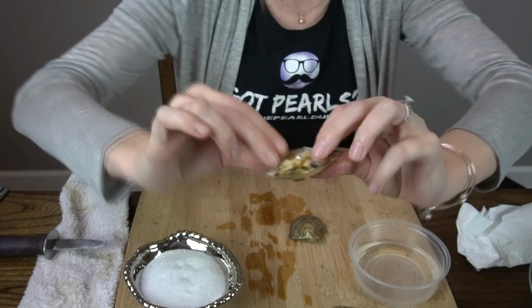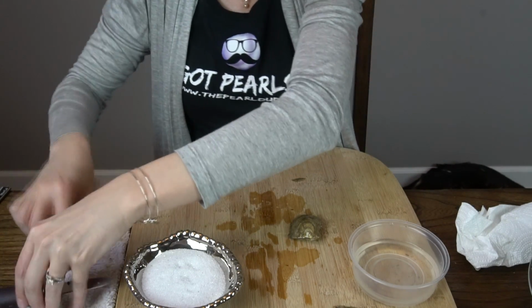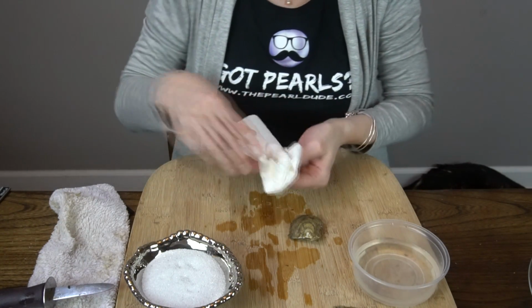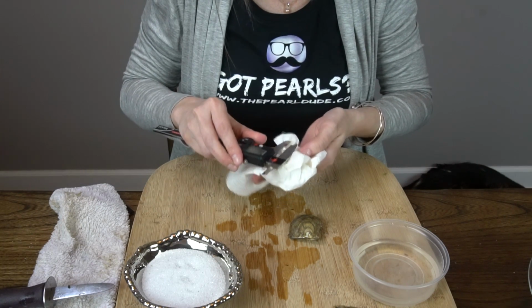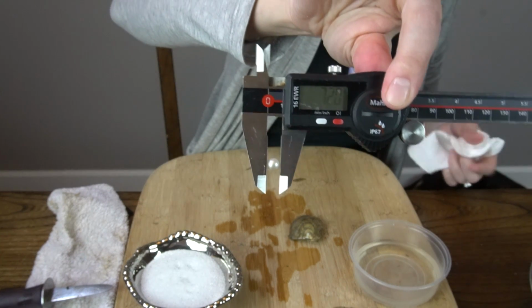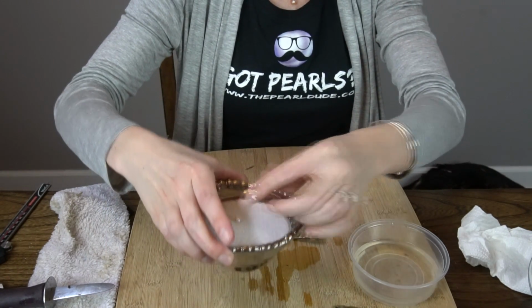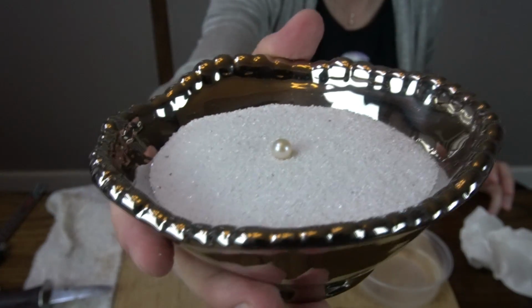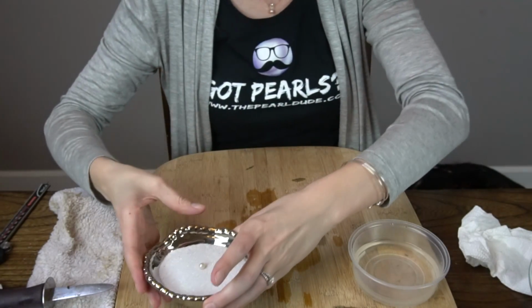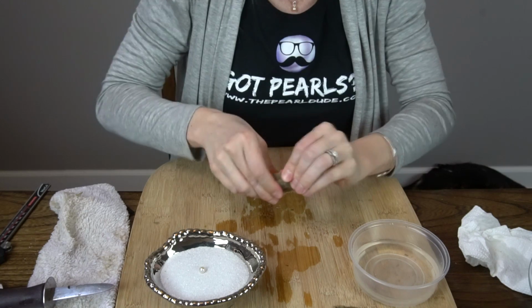Ooh, it is a huge white. Yeah, that is a big one. Okay, no twins. Okay, 7.2. That's a big white pearl. Beautiful. Look at that. That's so pretty. It's very white. Pure white. That's beautiful. Amazing. Okay, number 2. This one's a little smaller. A lot smaller, actually.